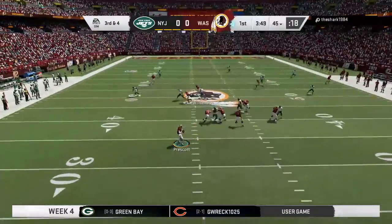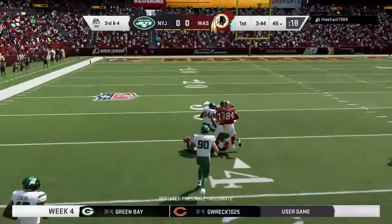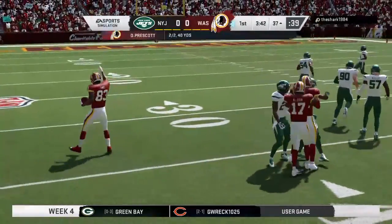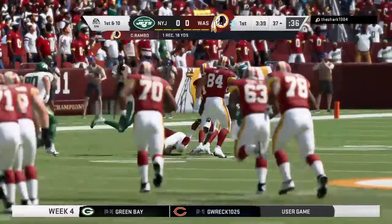Prescott from the gun on 3rd. Throwing, oh my! It's complete. And that's going to be another first down as the tackle made at the Jets' 37.